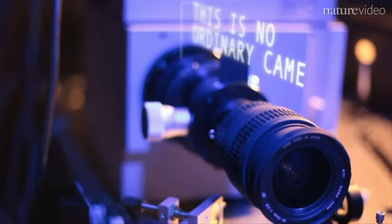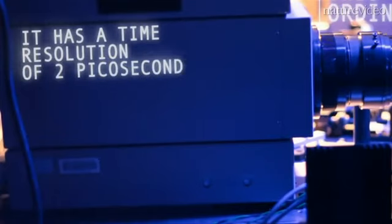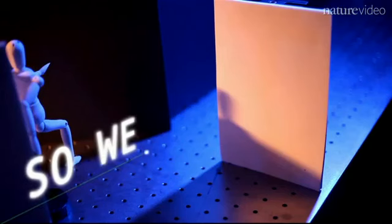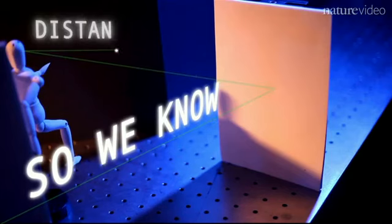And because we have a camera that can run so fast, our femto camera, it has some unique abilities. It has very good time resolution, and it can look at the world at the speed of light. And this way we know the distances, of course, to the door, but also to the hidden objects, but we don't know which point corresponds to which distance.